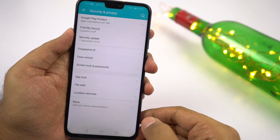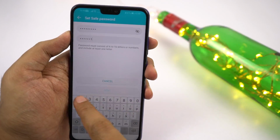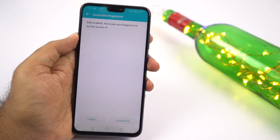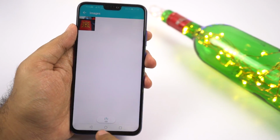Next we have a file safe built into the system. Now just like the name suggests, it's a place where you can hide files and protect files. You can set it up with a different password from your app lock or your screen lock. Using this feature, you can easily hide photos, videos and literally anything on your phone.